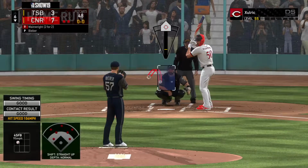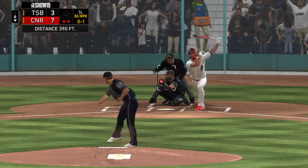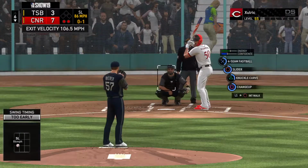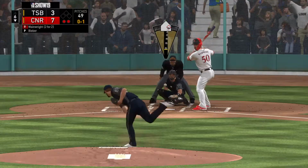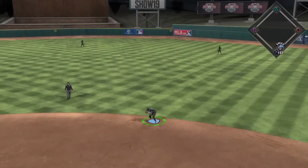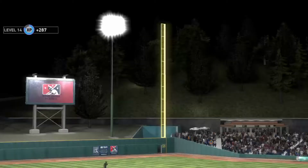So here now's the pitcher. Adam Wainwright is off to a fast start in this one. 2 for 2, including a home run. First pitch hacking here, and that's the first strike. Hit hard on the ground towards second. Throw to first in plenty of time, and the side is retired.